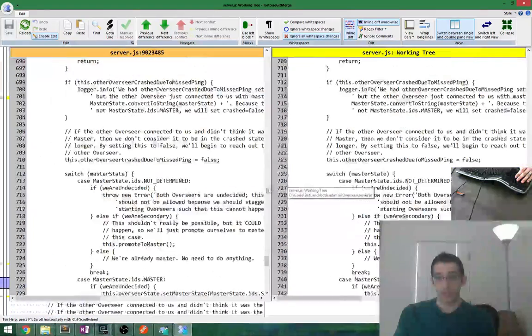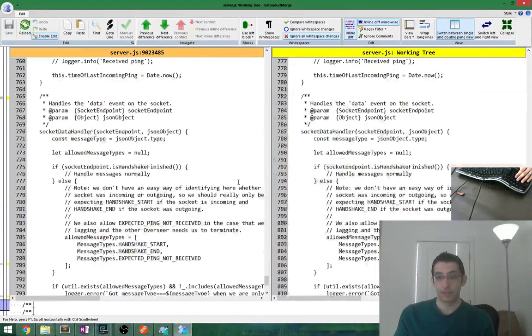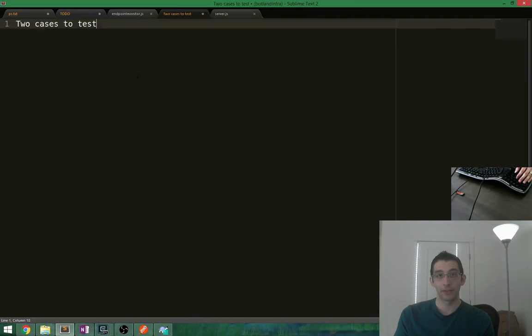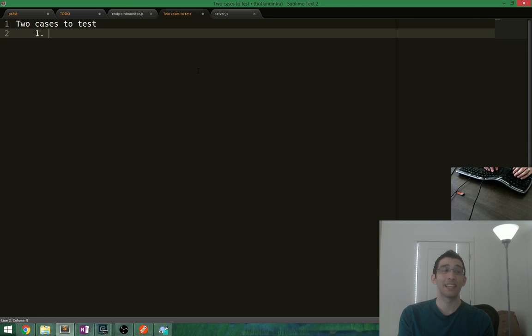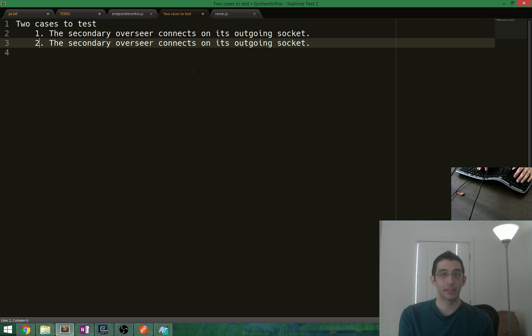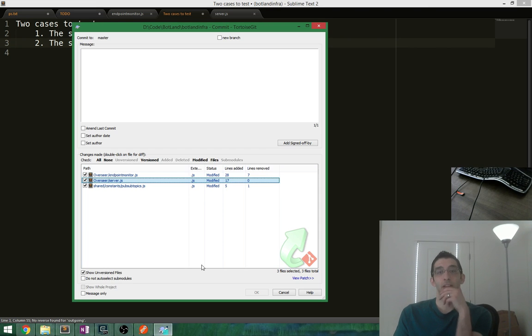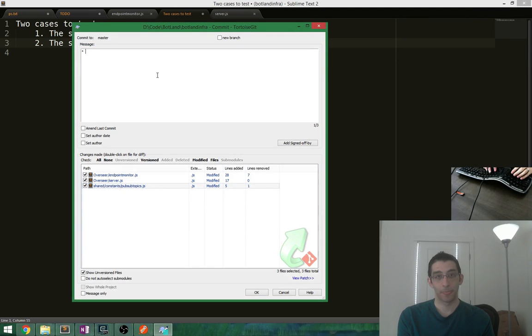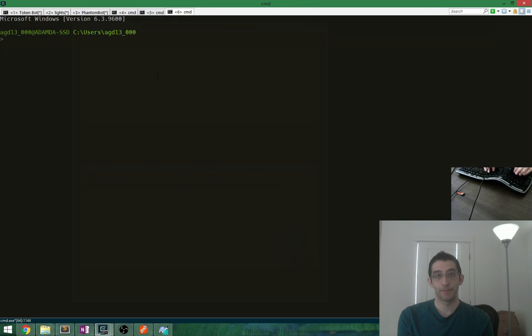Okay, so if is master replicate all data, and if is master replicate all data. All right, so there are two cases, but they're very hard to get to. So two cases to catch. One is that the secondary overseer connects on its outgoing socket, and the secondary connects on its incoming socket. So, and then what's this? All data secondary. Okay, so let's try starting it up.